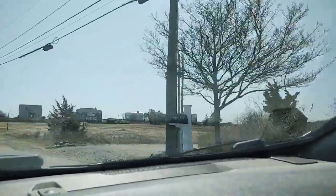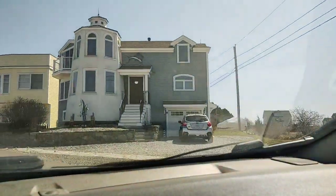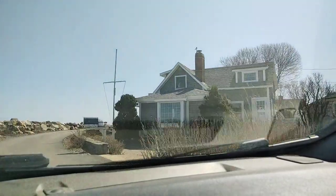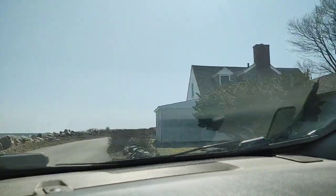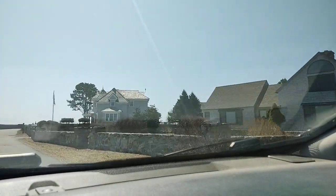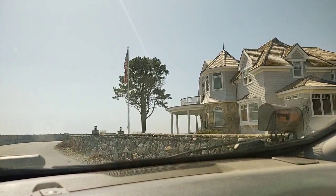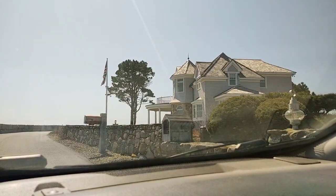So anyway, I will turn around here, but I just wanted to show you this outcropping of homes that overlook the ocean here. And these are all obviously private residences. Very extraordinary place to live, no doubt. So, let me just turn around here, and then you'll be able to see from the other side here.